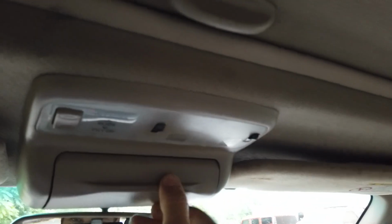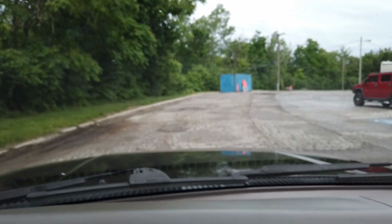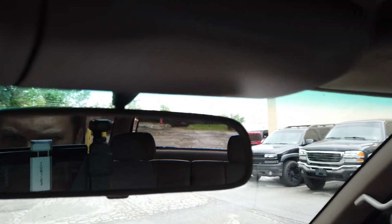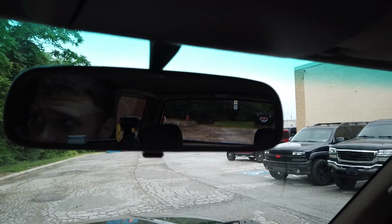It's got a sunroof, which is really nice. You got your sunglass holder up here. Make sure that sunroof works, which it does, and it's not leaking either. It's raining today, as you can tell, it's a little wet and gross outside, but power windows, power locks, power mirrors, and it does have the infamous rear drop down power window that works, no problem.